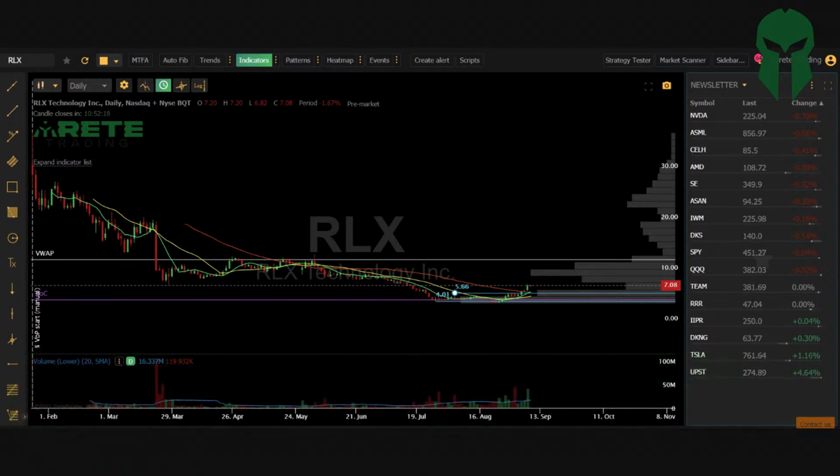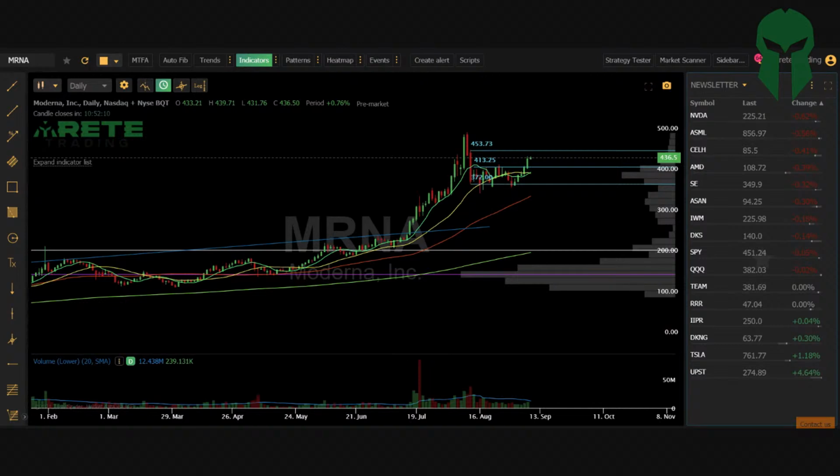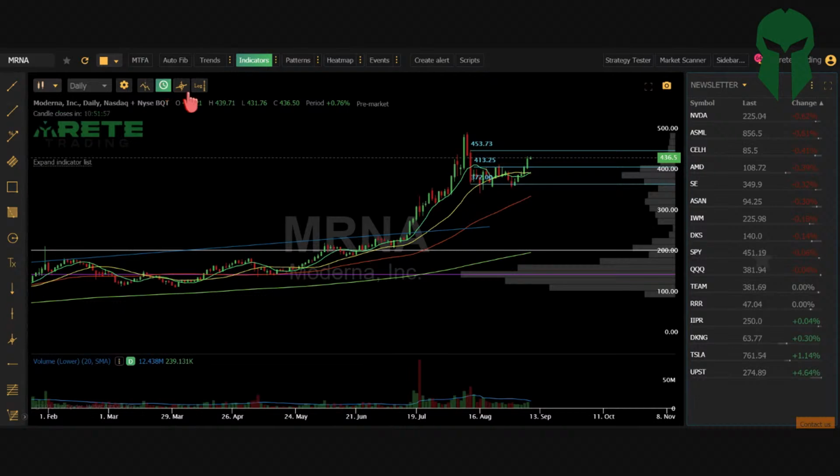Let's take a look. mRNA, let's take a look at that one. So to me, it looks like it wants to go. I mean, it looks like it's going to go right to that level again. Looks like it's going to go to the 53 level. And we'll see how that plays out, but that's what it looks like it wants to do here. So we're going to have to see how that transpires, but that's what I say right there.